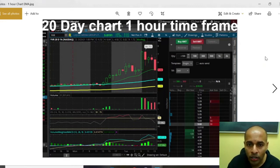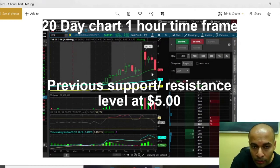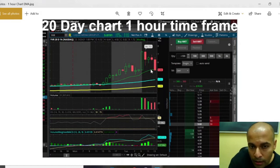Now on this chart, you'll see that it did have a support at the 20-day EMA on the 50-day, on the 1 hour chart or the 20-day chart, which you can actually set up the way that you like, but I have it set up to 20 days, 1 hour. Now, you'll see here that there is a pretty solid area. If you drew a line in here at the $5 level, you'd see that yes, it can act like a level of support, or it can be a level of resistance, but in this chart it is a level of support.